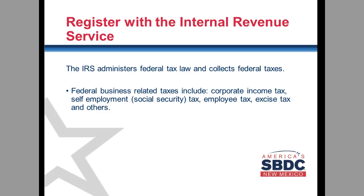The next step is to register with the Internal Revenue Service. The Internal Revenue Service, or IRS, administers federal tax law and collects federal taxes. Federal business taxes could include corporate income tax, self-employment tax, employee taxes, excise taxes, and others.